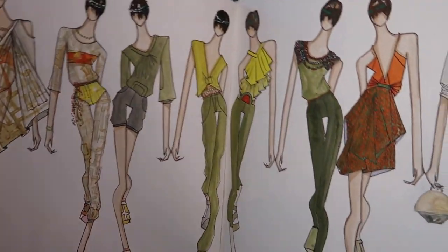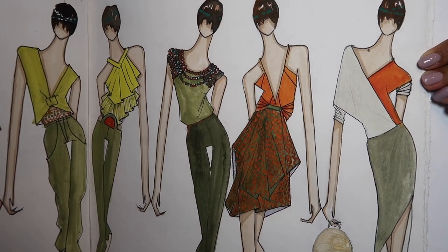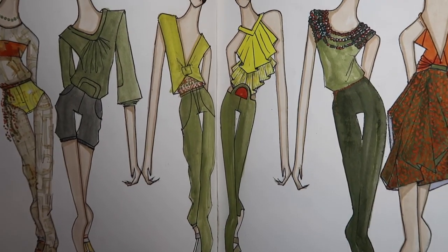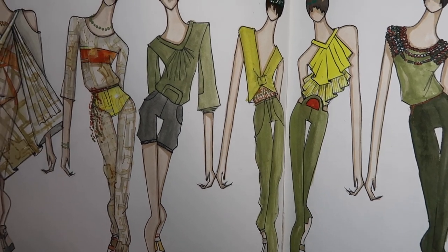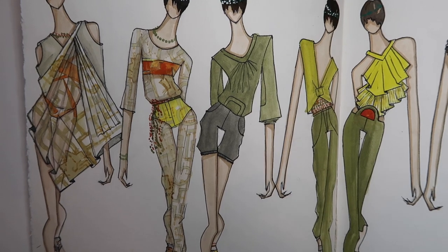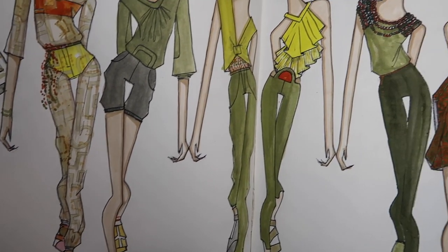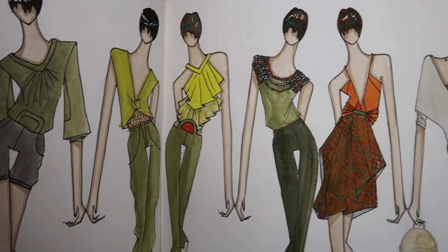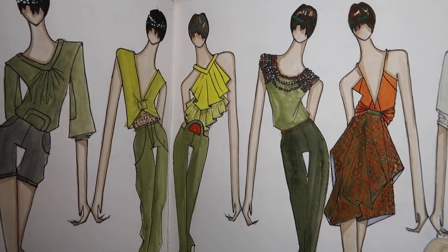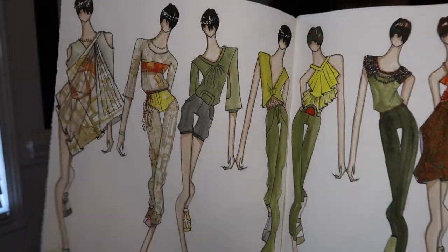This is probably one of my favorite collections. I really love all the beads and all the patterns and the color blocking and the neon colors and the olives and the drape of everything. I love the idea of these beach cover-ups and see-through colors going through this really beautiful gold pattern. I remember presenting this and I felt really proud of it. And I loved all the girls with their short hair, and they had little beads in their hair. So this was actually a really fun collection.